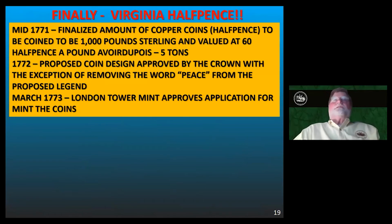By 1772, a proposed design was made by Virginia and sent to the Crown, and except for the removal of the word peace from the proposed legend, the Crown, King George III, accepted it. He didn't want peace in there. I don't know why. Maybe because he knew that there was so much rebellion going on and so much anti-England sentiment. So he didn't want peace in there in case he actually had to actively intervene.